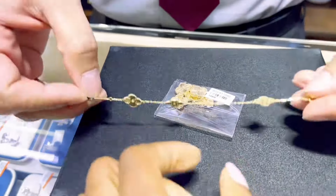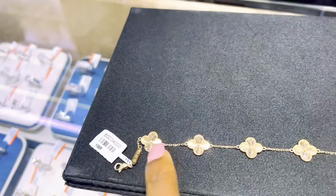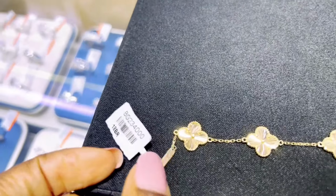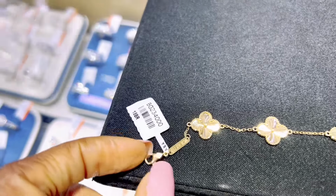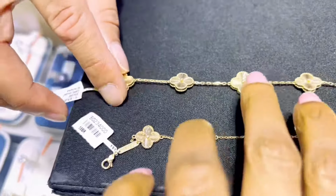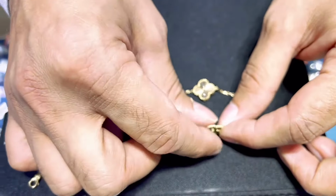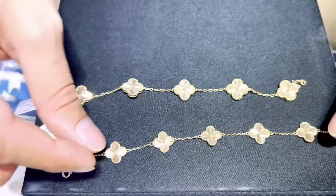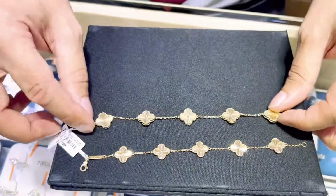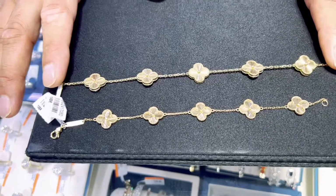Thank you. I want vintage. The gold one, yeah? One is this. One is this. What's the difference? Okay, this is big, this is small. This is thicker, this is slimmer. So this is lightweight, this is heavyweight. Oh my goodness. And what's the price?